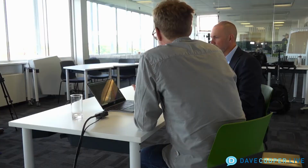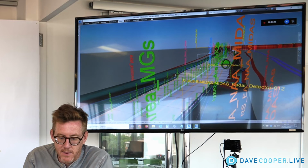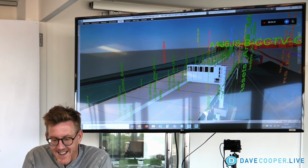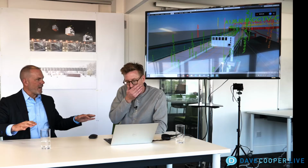So this is actually a real road. Everything in this model has been placed automatically by our software. So even the signs? Everything, yeah. So the only human intervention is me rotating it right now. And it takes into account drainage? Absolutely, and everything else.